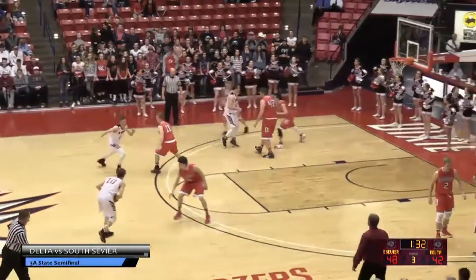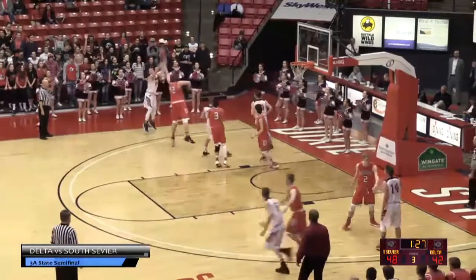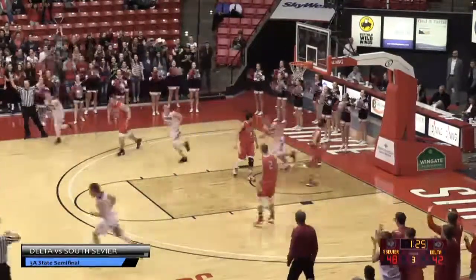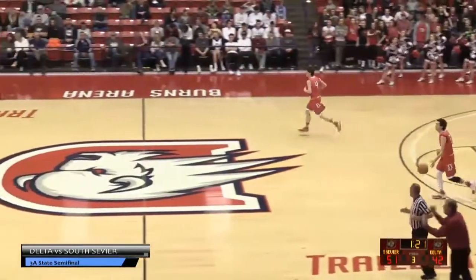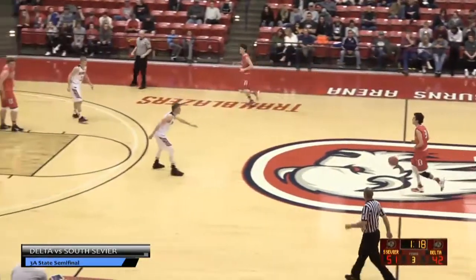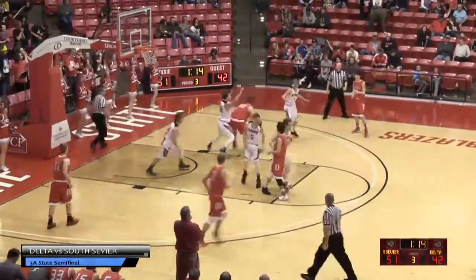Up top, it'll come to Hunt, guarded by Dutson. He'll go to King, picked up by Smith. Gonna fake right, goes left to the wing to Chisholm. He'll rise for three, nothing but net. Tyson Chisholm, a Riverstone Contractors three-pointer. He's got 12. And if he's knocking that down, Robert, South Sevier is going to be so hard to beat, because when you pull your big man away from the basket, that's hard to defend.